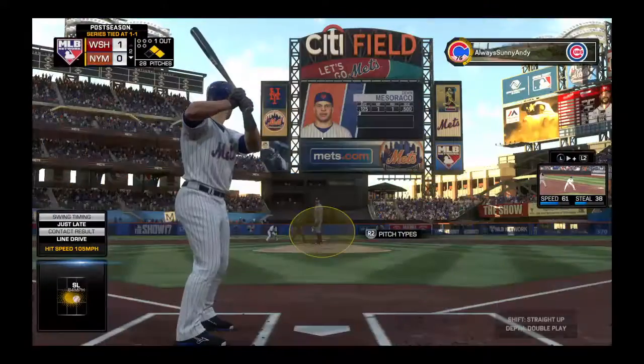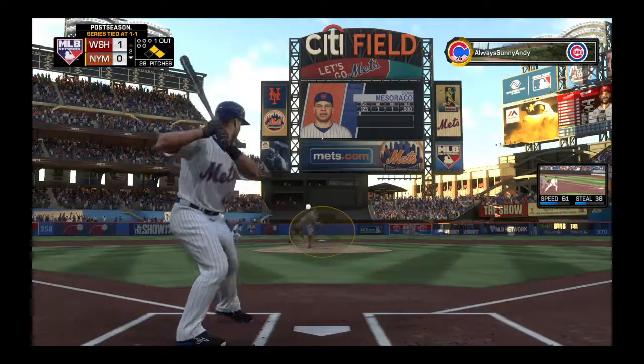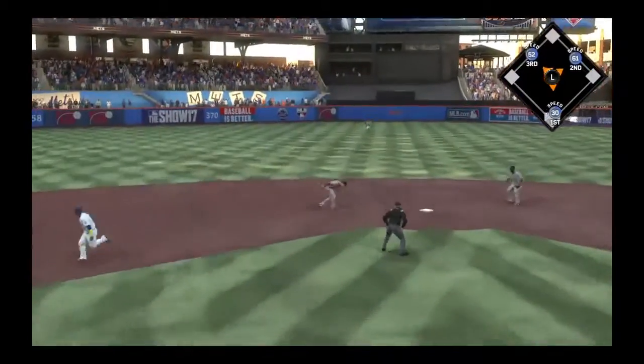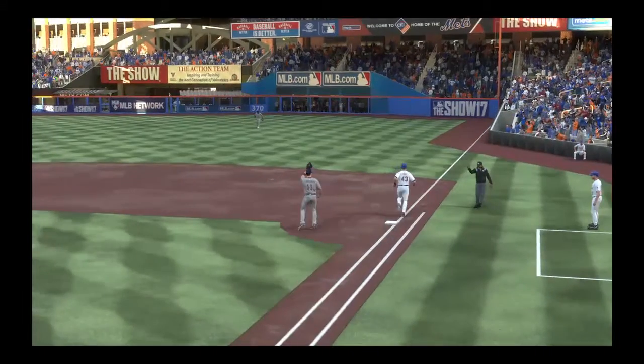The catcher Devin Mesoraco stands in as he'll look to bring home that tying run from second with a base hit into the outfield. Ground ball sent back up the middle. A step on the bag for 1. Relay to first in time, and just like that.